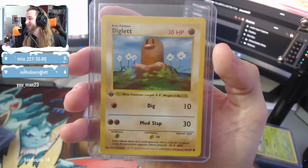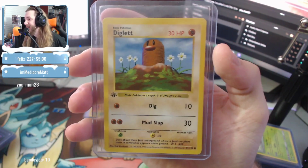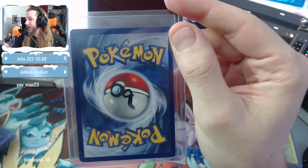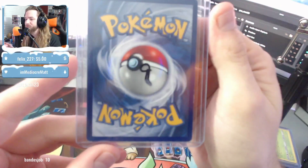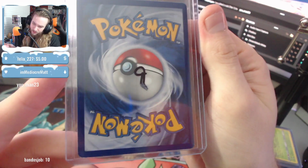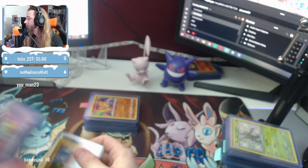Now, almost all these cards are just from Josh. Great guy, one of the nicest people I've ever met. My Shadowless first edition Diglett I got from him. He did me really well. This one's beautiful. Pretty clean on the centering. A little bit of whitening at the bottom, but everything else pretty pristine on that one.